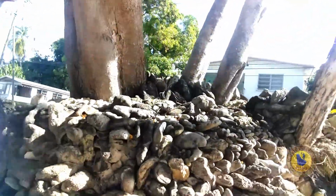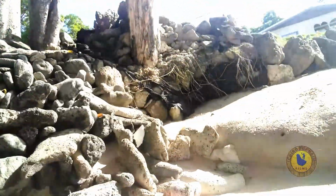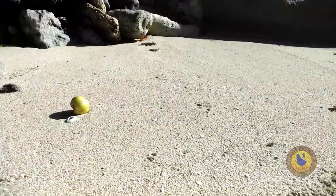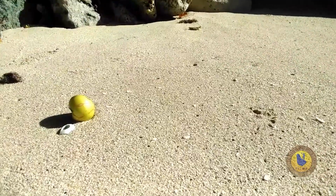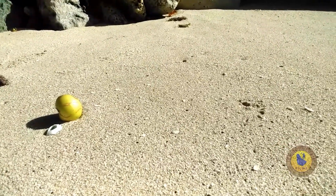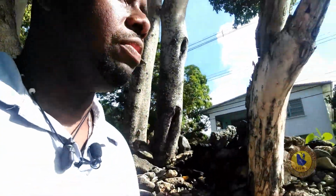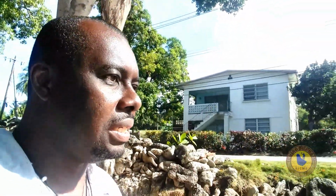Now this is what I was talking about, a berry. You have to be careful here. This is a berry here. If the milk from it goes on your skin, that will give you some problems.